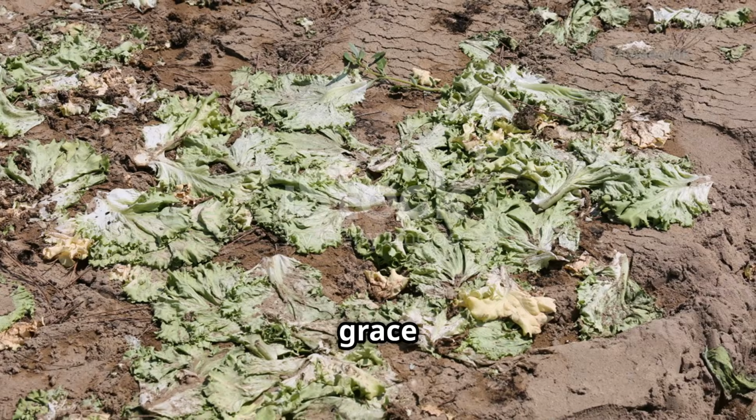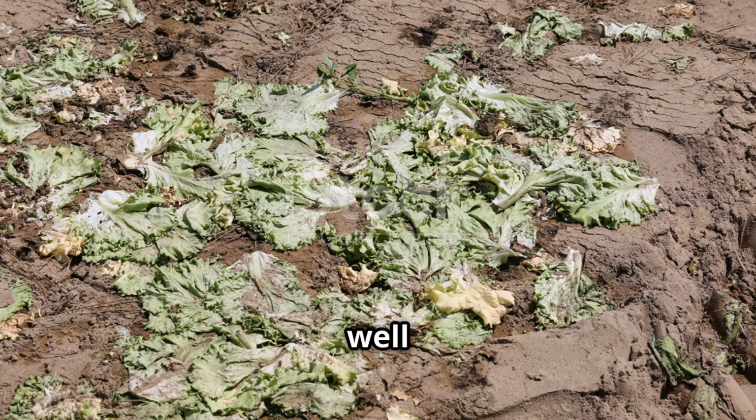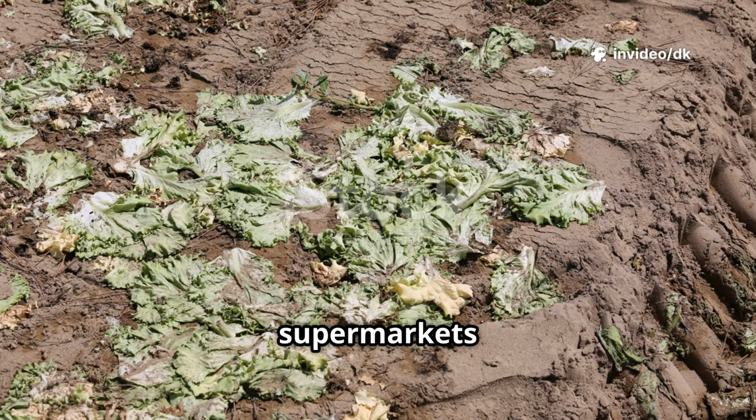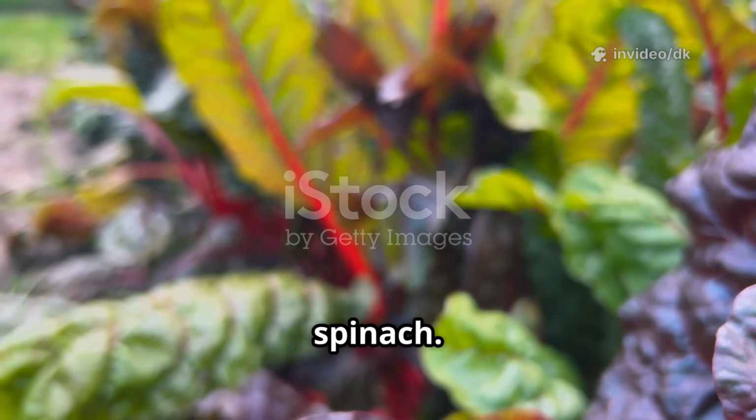It fell from grace with the advent of long-distance shipping. Its delicate leaves don't hold up well to packing and transport, and it doesn't form the tight, durable heads that supermarkets prefer. Another forgotten green is orach, also known as mountain spinach.